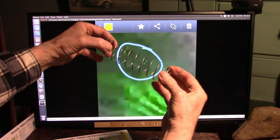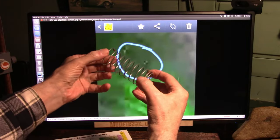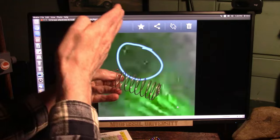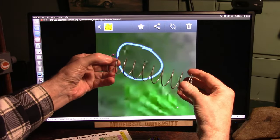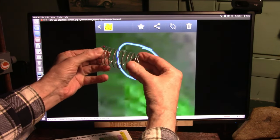Red is the spin is way out here. It's spinning like this, but it's spinning kind of slowly. So you have boom, boom, boom, boom. The particle shows up in all these different spots far apart. And it looks like a wave, but it's not. It's a particle spinning. Now, green is down here.